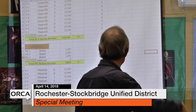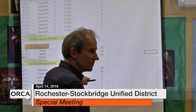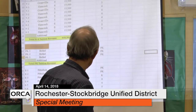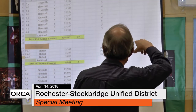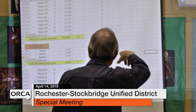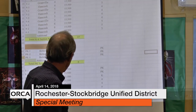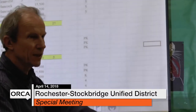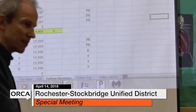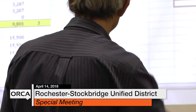Students coming from other towns into Stockbridge, it's mainly from Pittsfield. Students from Pittsfield, we had a number of them this year. We are expecting there to be two kindergarten, one first grade, two fifth grade, and one sixth grade coming from Pittsfield into Stockbridge next year, just as an example. They were in one grade less in the current year, so we're expecting that they will be in the next grade the next year. That's the same all the way through.